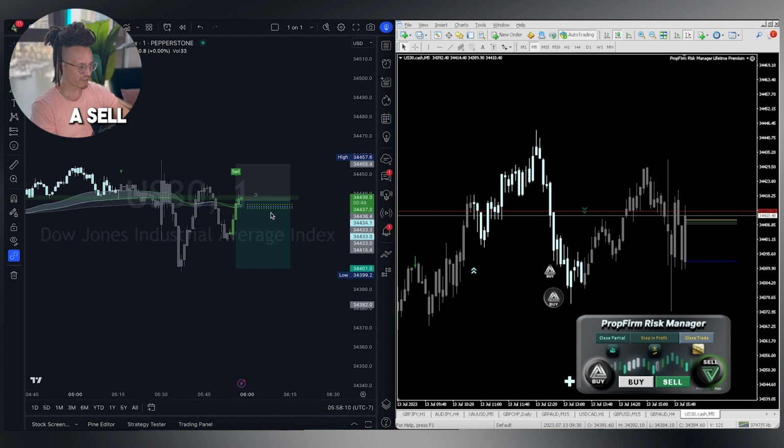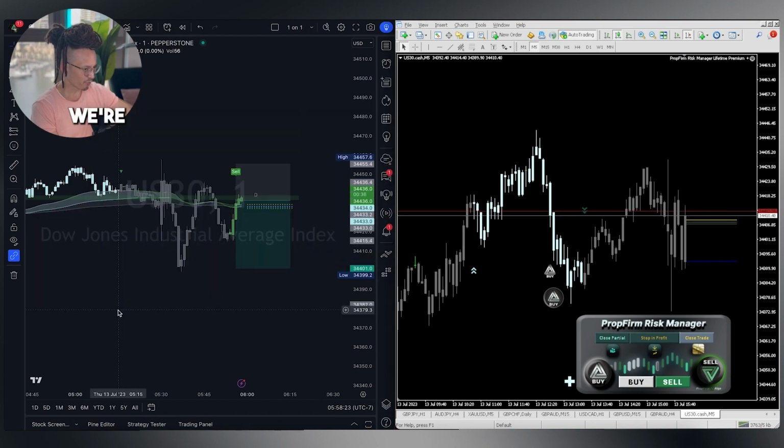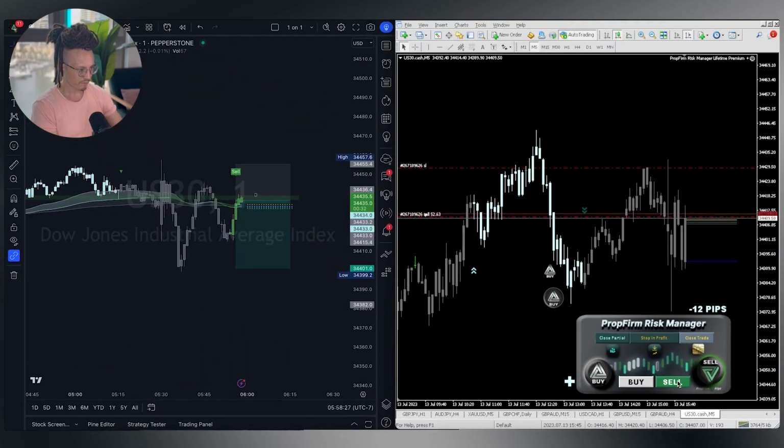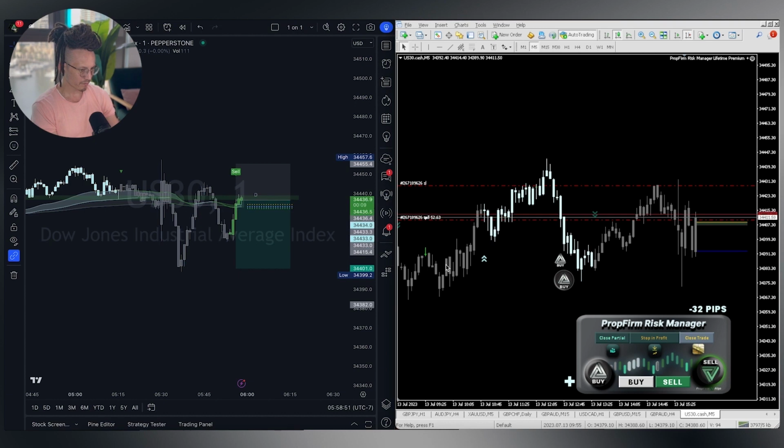All right, so we have a sell signal here and I'm gonna do a quick short. We're gonna go 1,900 on the stop loss, leave the TP open, and we're shorting off the daily resistance. There is the entry. We're gonna exit right here where there was a previous resistance at 34401.